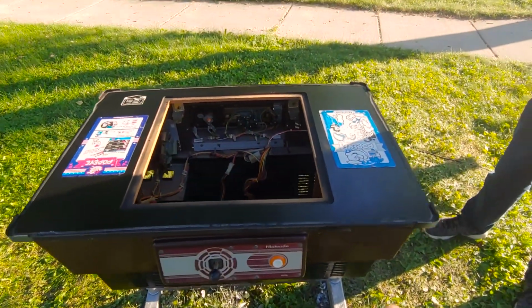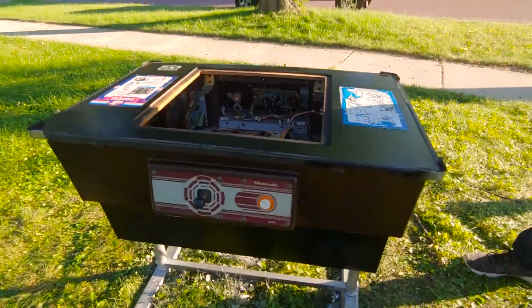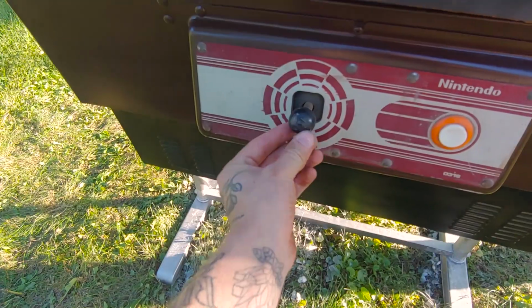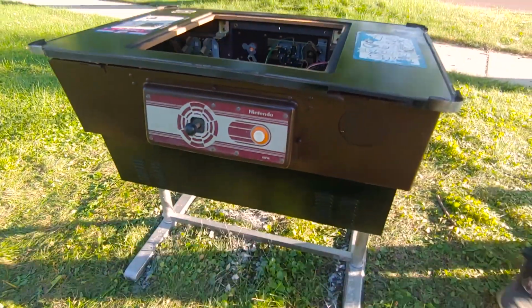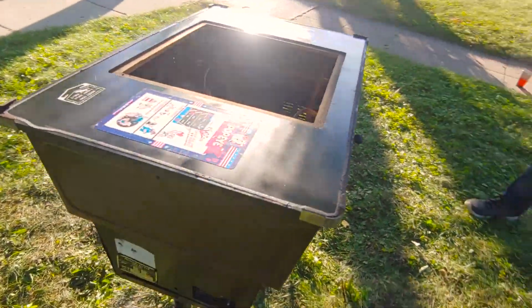And we might actually get some custom plexiglass to go around the sides, but that would be for a future date. The only other thing is these Joy-Cons right here. We might touch up with a cherry red. It's not necessarily the authentic color that came with it, but we thought it would look pretty cool. It would fit the look a little bit better to what we were going for.